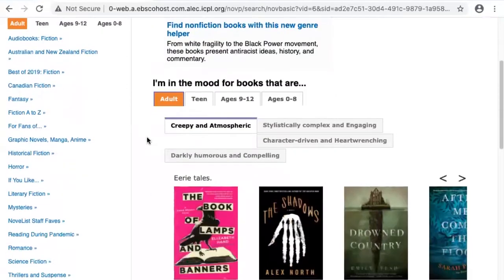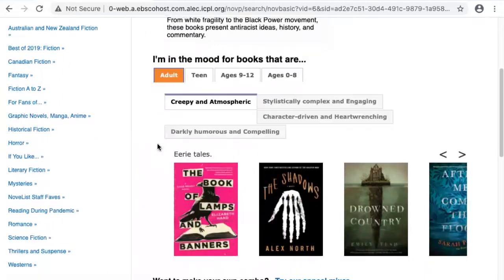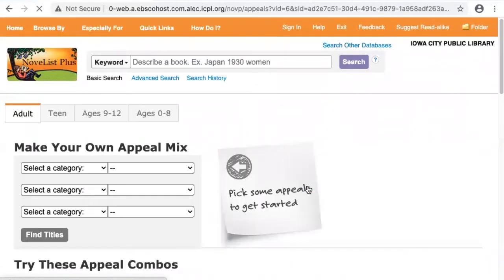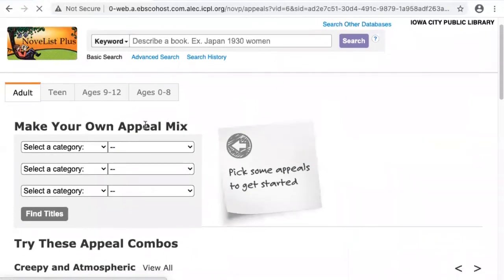But you can also scroll down and see what they have on offer here. They've pulled out some types of books, and they'll let you do your own combination with their appeal mixer, which I think is pretty fun. So here we are in the appeal mixer. It started by putting us in the adult category, but if you're looking for something for a younger reader, you can choose that age group there.